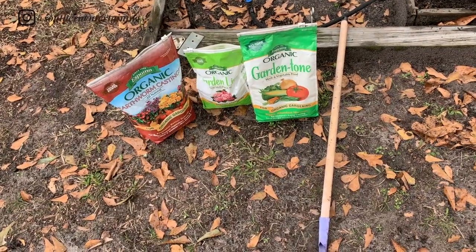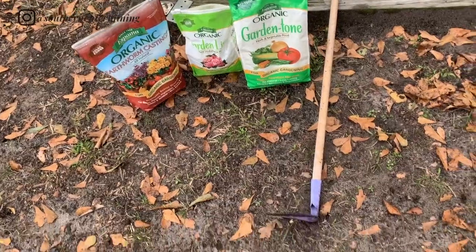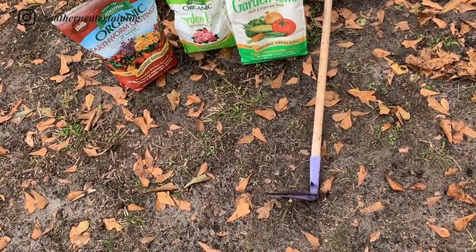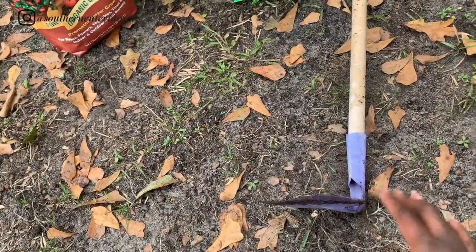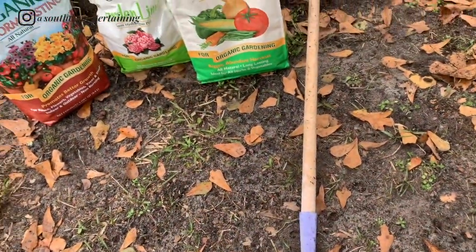So let me show you really quick what I used. This is a child's hoe that I bought for my youngest daughter when we first moved here, and now I can't even get any of them to come outside and help me.